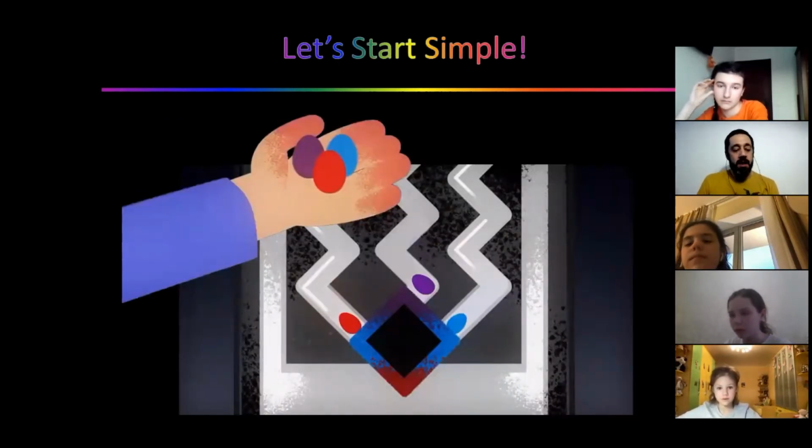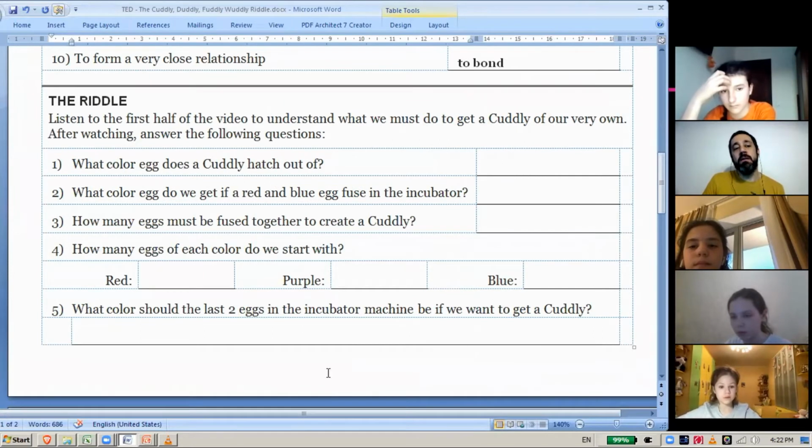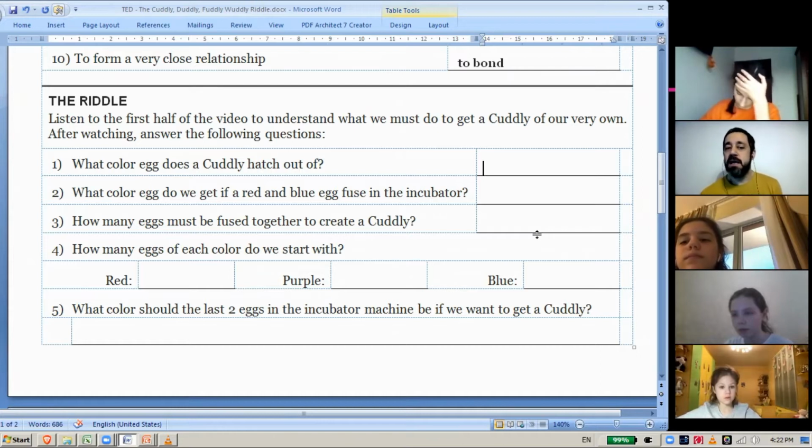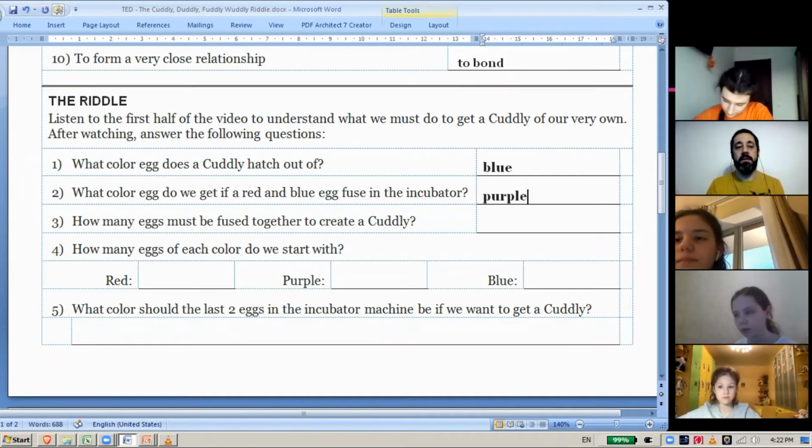Okay, so let's go back to this sheet, okay? And we can now answer these questions, right? So what color egg does a cuddly hatch out of? Blue. Blue, easy peasy. All right, good. What color egg do we get if a red and blue egg fuse together in the incubator? Purple. Good, good. And which two eggs must be fused together last to make a cuddly? Purple and red. That's good. So that's correct.